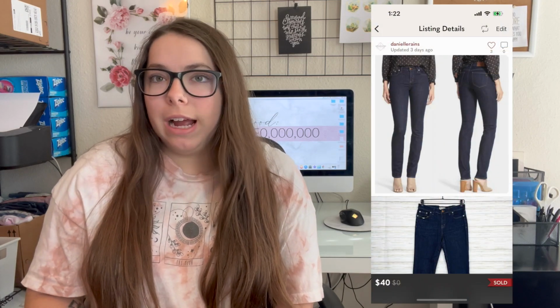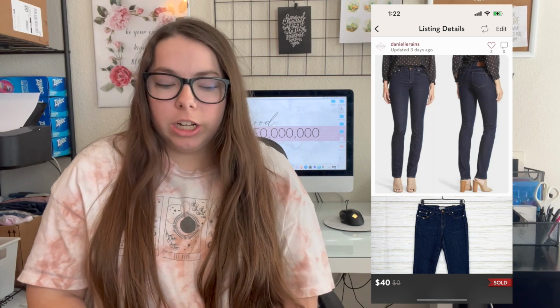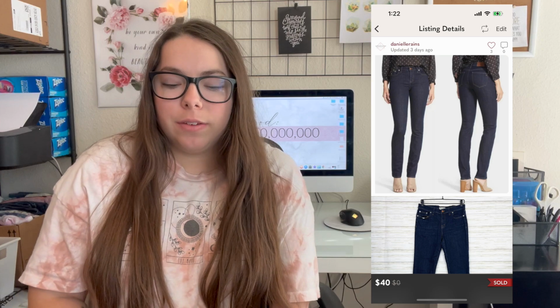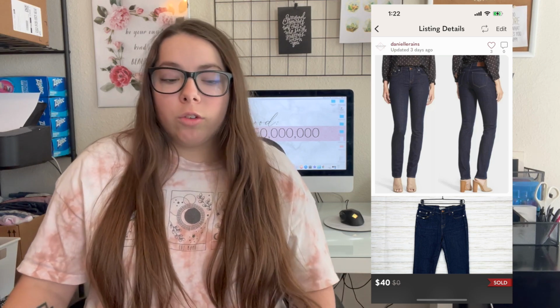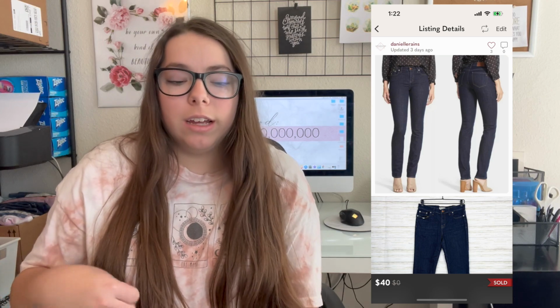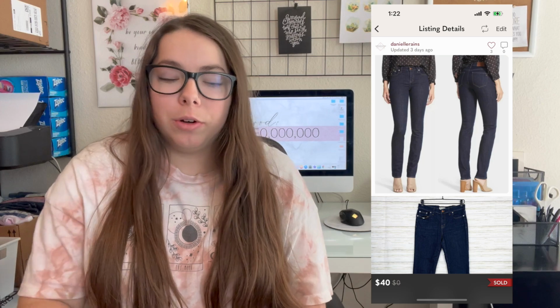And next up was another Poshmark sale. This is a pair of Madewell women's dark wash mid-rise skinny jeans. These were in a size 29. They sold for $40 with a Poshmark fee of $8, and then a shipping discount of $1.50, and then I was left with $30.50. These are also from a flip lot, and they took about 1 month to sell. These sold really fast. Typically, I can move Madewell jeans between 40 and 50 usually, so this is right on par with that, and they had a really great profit still, so I'm happy with it.